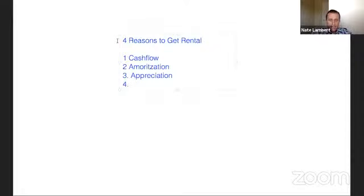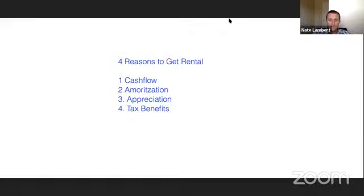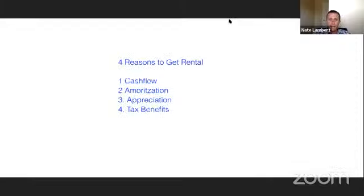Number 4 is tax benefits. So you get massive, massive tax benefits when you buy a rental. Just to give you an example, I just bought my neighbor's house, and the benefit of this was I got to write off $78,000 on my taxes through this new Republican tax bill. It's just amazing. So huge benefits there. You want your rentals.